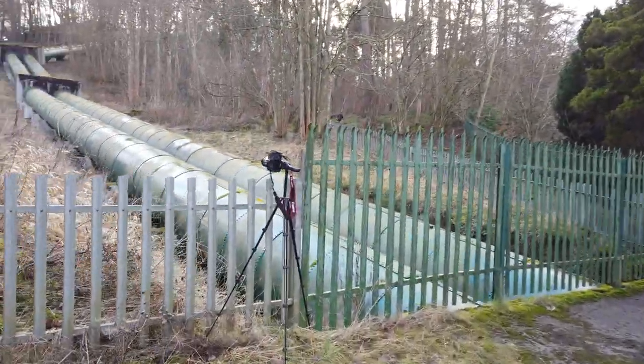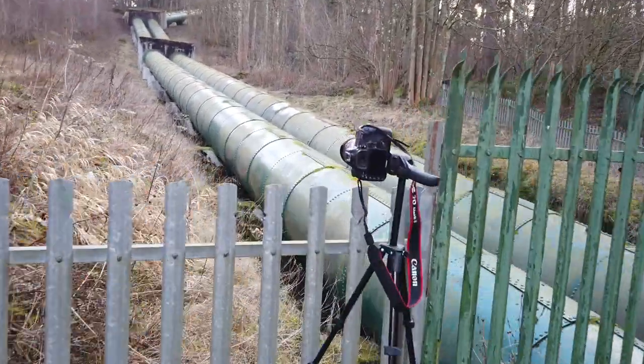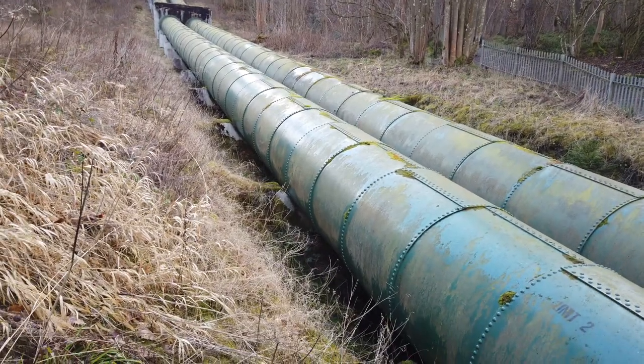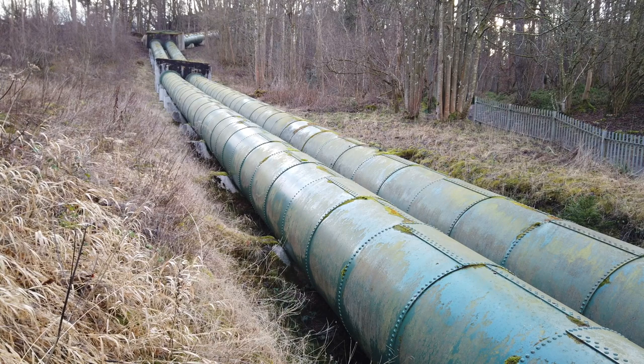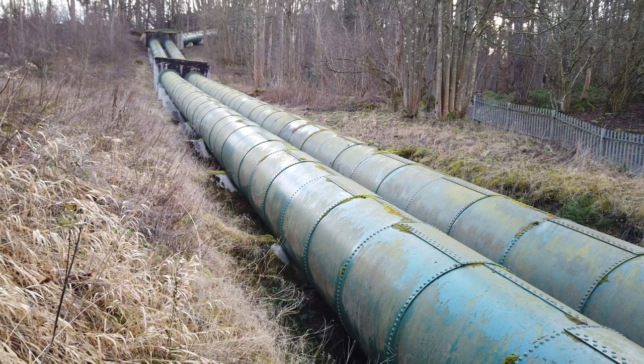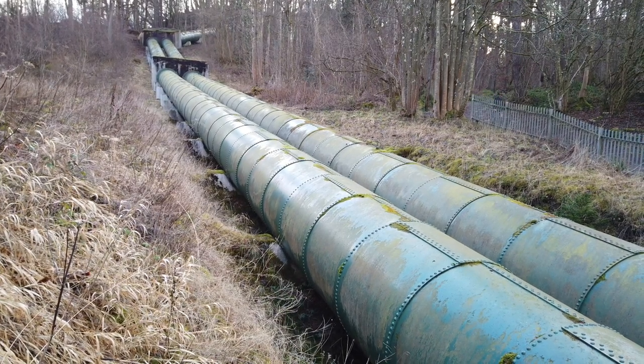I don't know if you can actually hear the water as it thunders down the pipes. Feel the vibration on the ground. Okay, we're going to climb up the hill to get the first view of the falls.